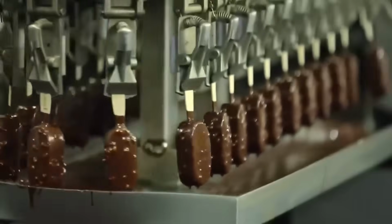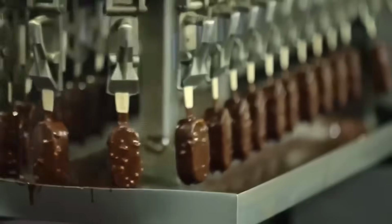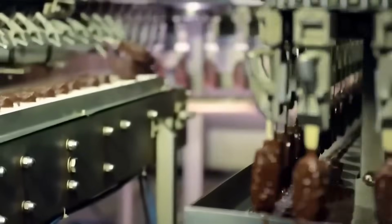As each bar approaches the chocolate curtain, the conveyor briefly halts in precise synchrony with the dipper arms. These robotic arms tilt the bar downward and plunge it swiftly but smoothly through the chocolate bath. The immersion lasts only a fraction of a second, typically under 2 seconds, but during this time, the entire surface of the ice cream is coated uniformly.